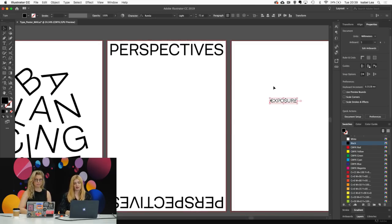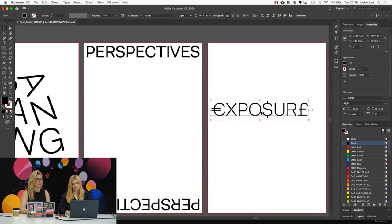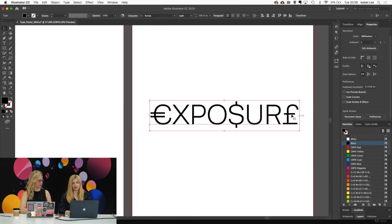Completely. And with Adobe Fonts now, it's all free. It's all included with your Creative Cloud subscription, so you don't have to worry about uploading more. You can do it right from that panel, which is a game changer. It really is. And there's so much more being added all the time.